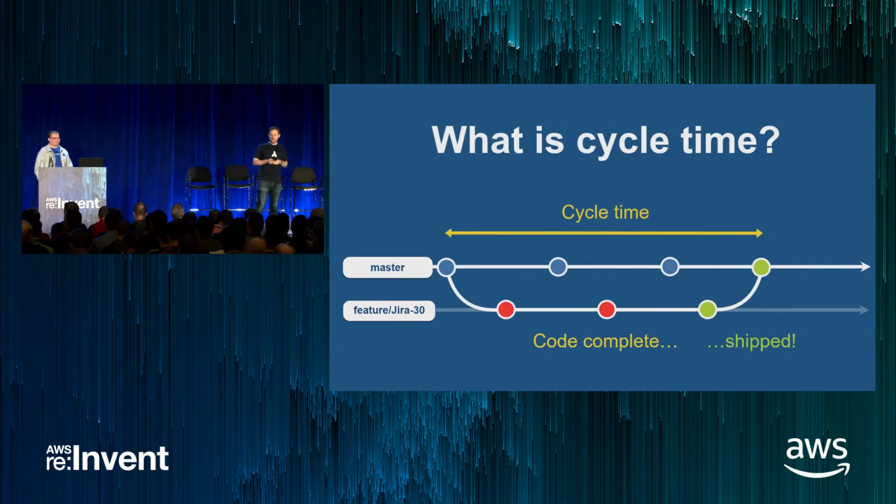Atlassian defines cycle time as the amount of time it takes to get a feature from concept to code complete and into the hands of customers. Because cycle time can vary greatly based on the engineer, the team, the problem being solved, what they're building, it's very hard to optimize with tools alone. And so we lean on DevOps and its practices to manage the flow of work, minimize cycle time, and ship new features as fast as possible.